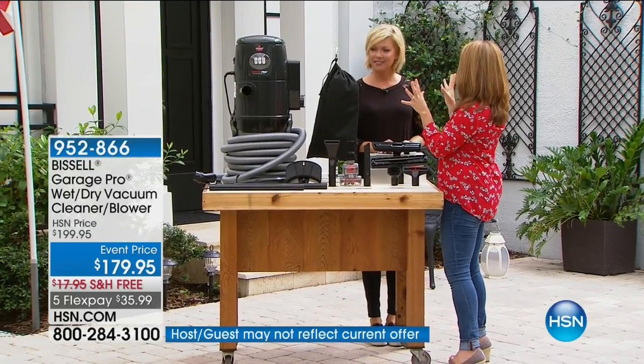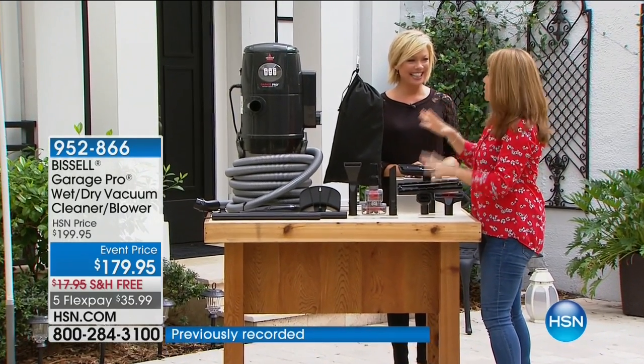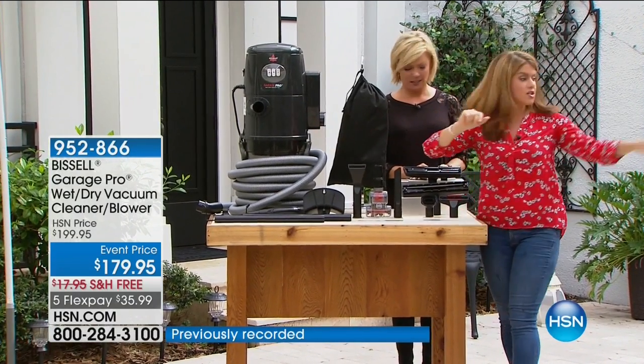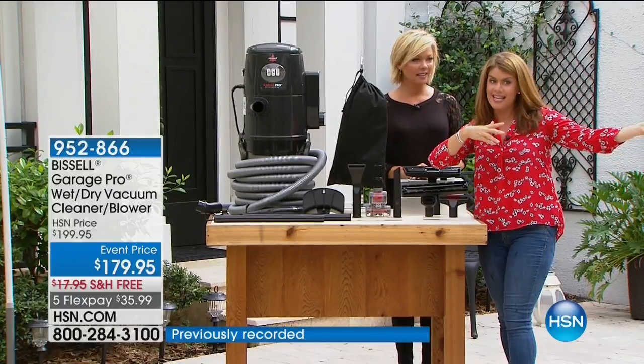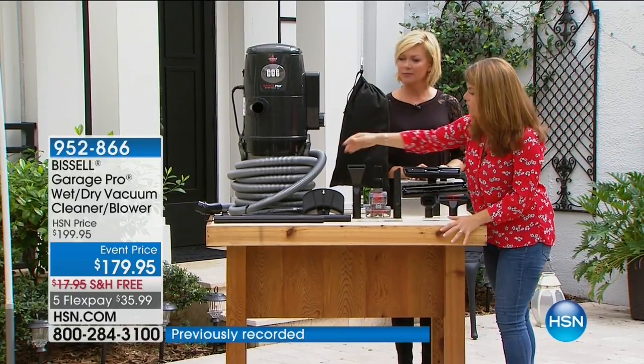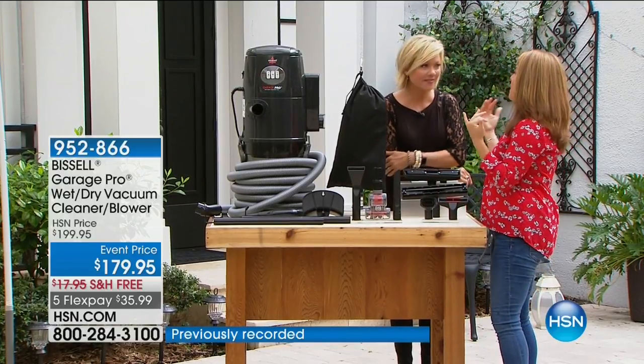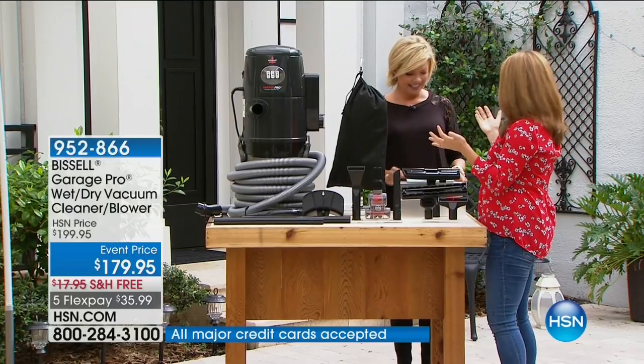I say this because I used to be a clutter person, and things went everywhere. This mounts on your wall. We also have it over here where you can see that it can stand up if you want it to, but you can have it wherever. All of your tools are going to go inside. You're going to get all the mounting material. I can do it. It mounts in about 5 minutes. Really? It's so easy to do.